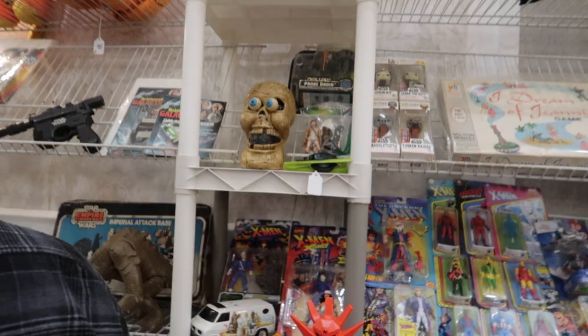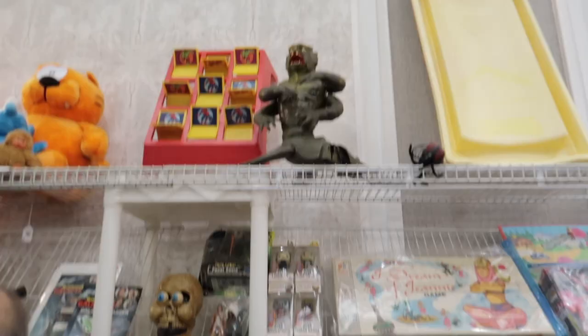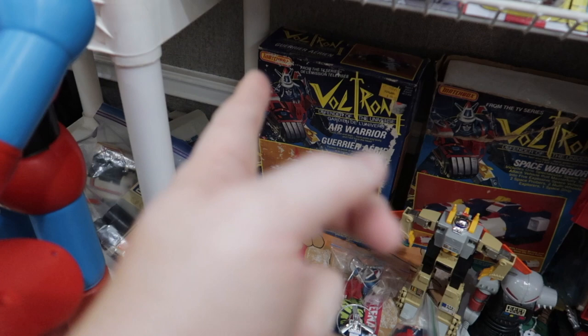That's pretty awesome. Oh, the Kraken. The Clash of the Titans. Bunch of vehicle Voltron pieces. So I remember getting that back in the day. And then I didn't realize that I had to buy the rest of them, so I thought that was the whole robot for a while.